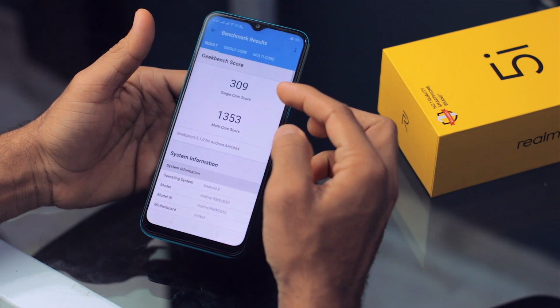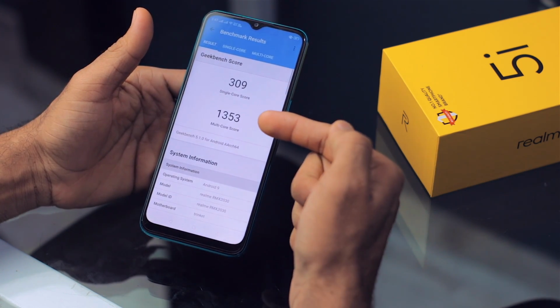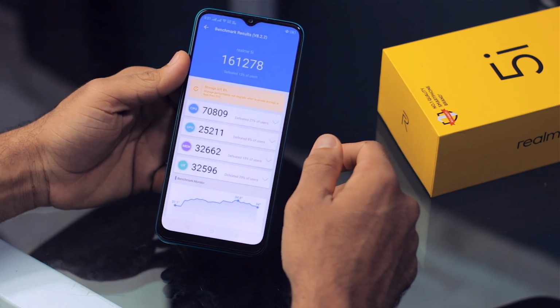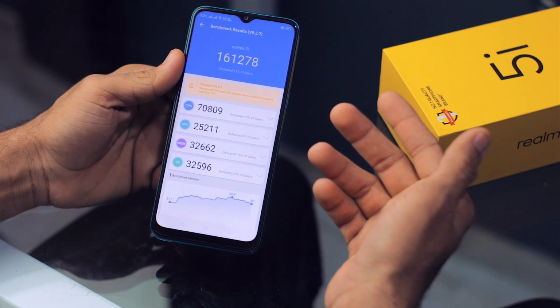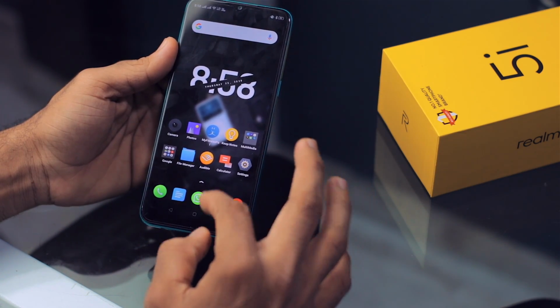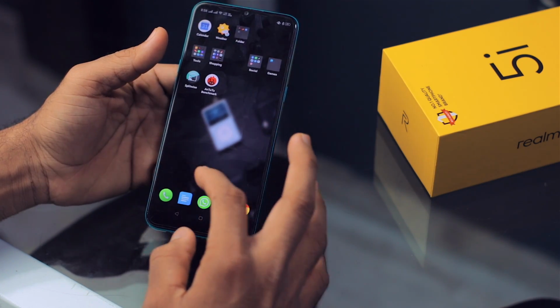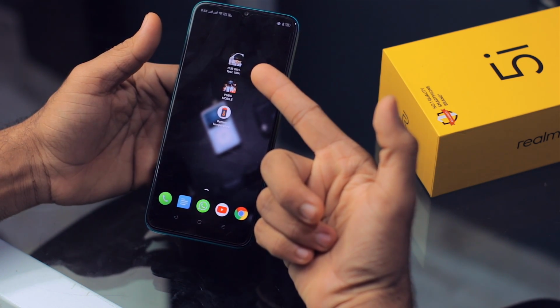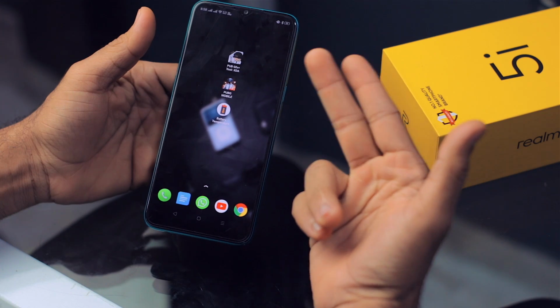In the Geekbench 5, this smartphone scored 309 in single core and multi-core score was 1353. That's not bad. And in Antutu it scored 1,61,000, which is amazing in my opinion. By the way, this smartphone has 4 GB of RAM and 64 GB of internal storage. With that said, I am going to play this PUBG Mobile with the help of this PUBG Gfx tool that is provided by XDA developer.